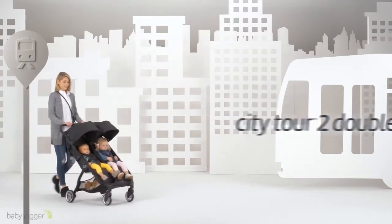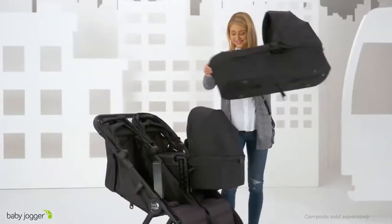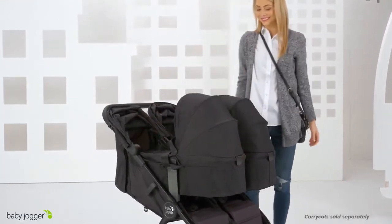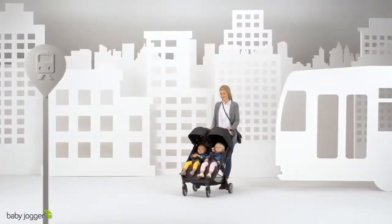Baby Jogger City Tour 2 Double, the stroller that folds small for double the adventures. Newly designed for two, the City Tour 2 Double is compatible with two carry cots, so you can stroll from birth or with two toddlers on the go.